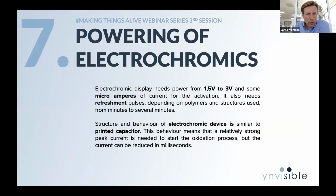And then back to the powering issues. Typically we need very minimal volumes of current, and the voltages are mild, 1.5 to 3 volts, which fits very well to this world where you have coin cells or NFCs or OPVs available. The question that always comes up with electronic designers is how we should drive this display.